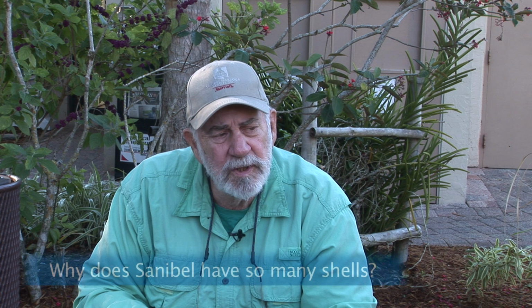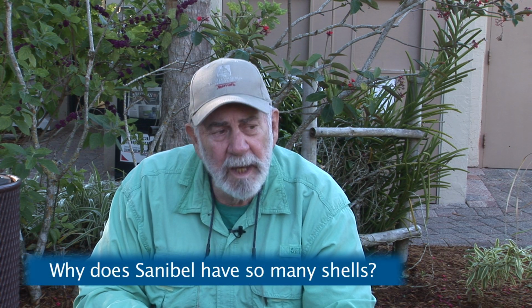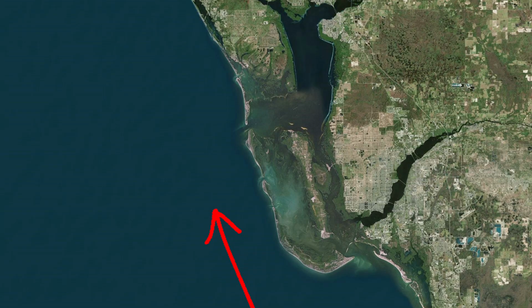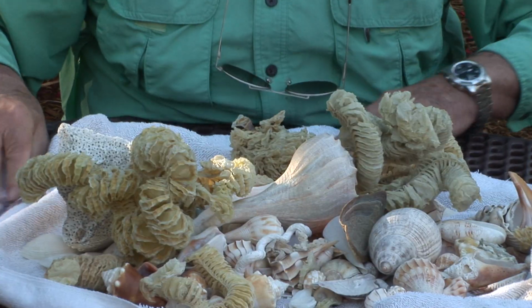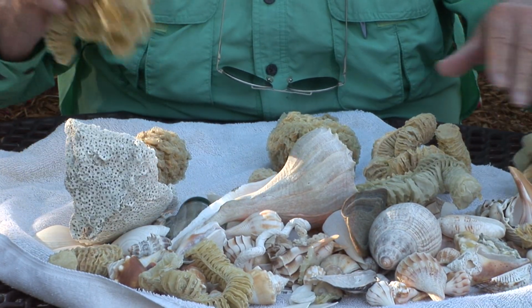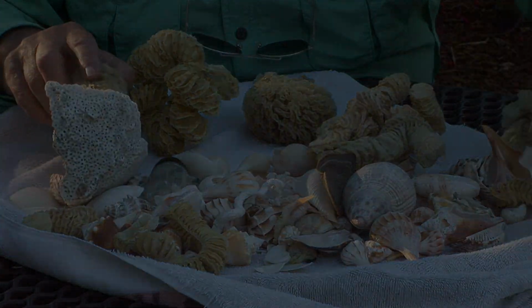It's the orientation of Sanibel. There are lots of barrier islands between where our shell environment is and where we are, but they're all oriented north and south. So most of that current flow goes right beyond those islands, and there's only one island that's not north and south. It's east and west, and that island is Sanibel. Now these are shells that are readily available in this area. They were all found right near here.